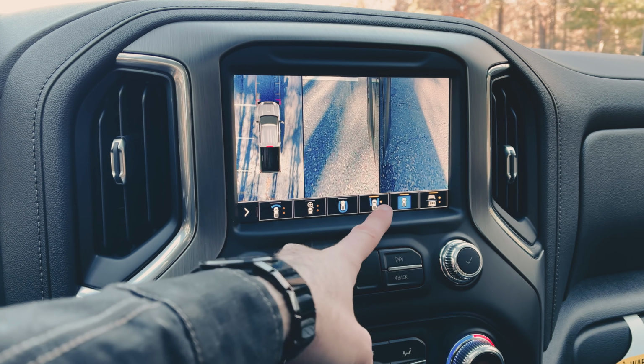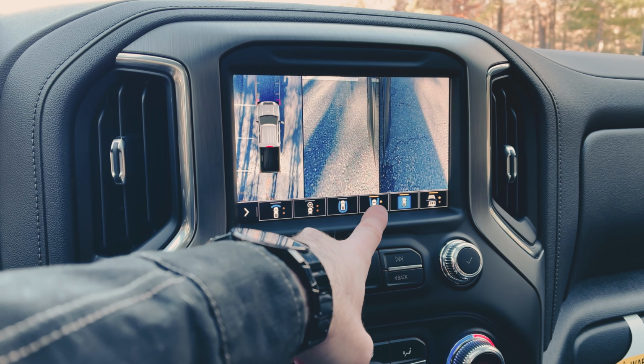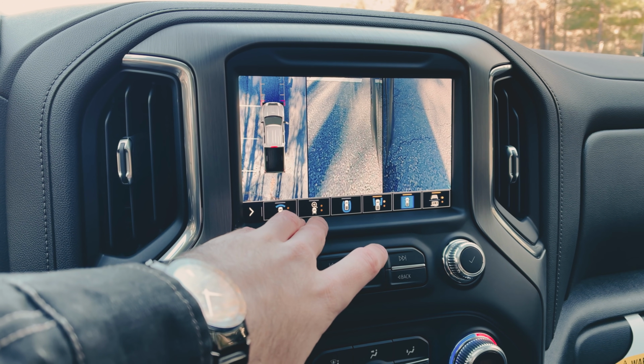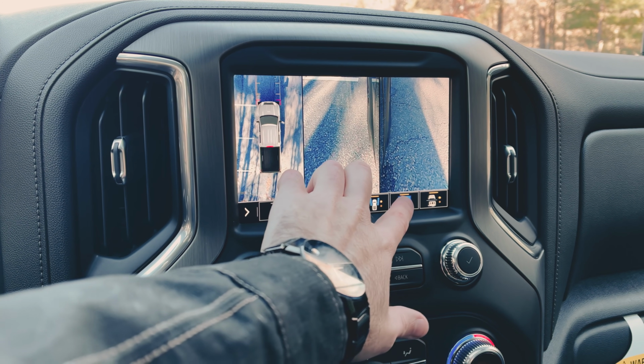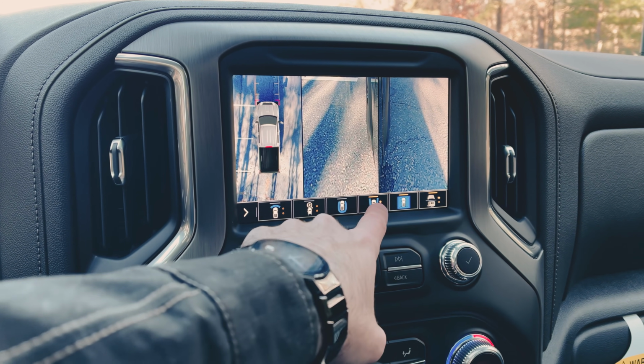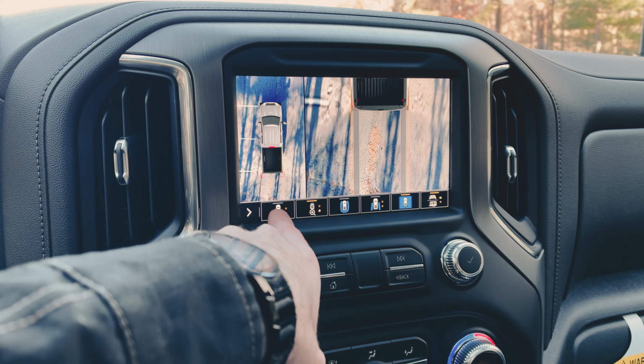Now, these are what I call the curb hunter cameras. So if you're going to pull this thing up close to a curb in the city, use these cameras. Make sure you don't ding up your nice, expensive, blacked out 20-inch wheels. And then, of course, we have our overhead view right here. We can actually look at every view and every angle that you could possibly ever want.